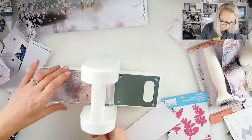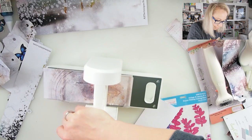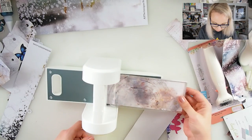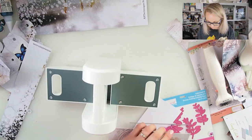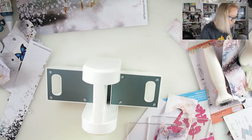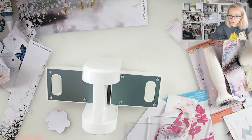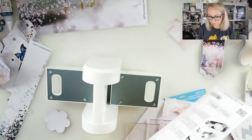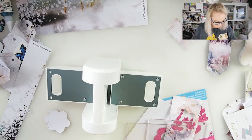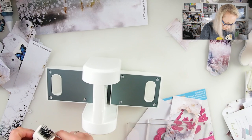Oh, it's going. Okay. It's going. A little bit of stress I had, I have to say. Oh, wow. Look at that. Okay, now I know why I need that little tool, which is where? Oh, it's here. Okay, we'll see how the tool works. Whoops, for cleaning our paper. Oh yes, it does work.